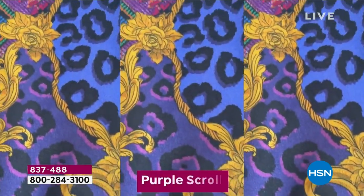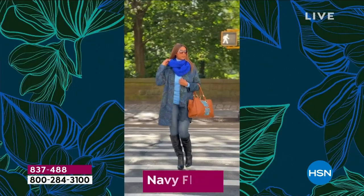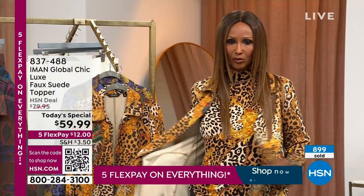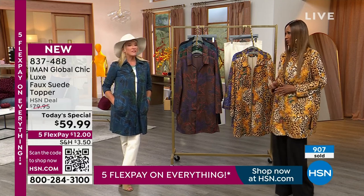I was showing you how I just folded it, and I can put it in my purse. That's what's so great. You can see me walking down the street, just a little bit of wind, and the whole dress, the whole thing moves around. You see how lightweight it is. We're not talking about heavy coats here. Yeah, definitely it's not.